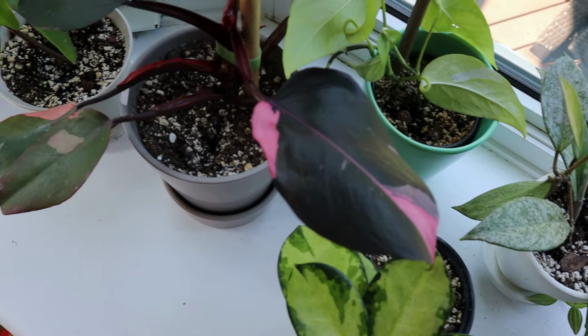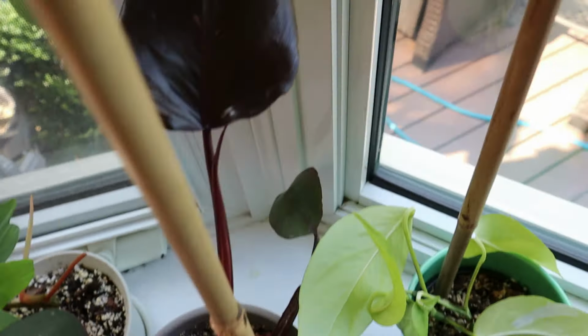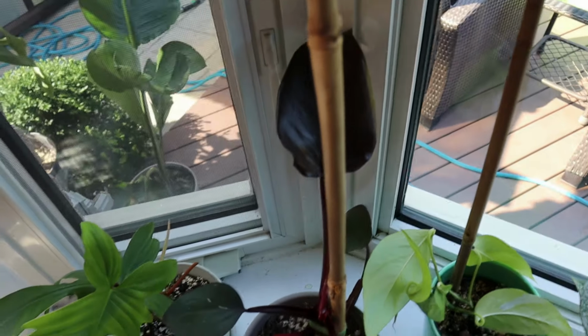Here we have my pink princess. So you can see there was little bits of pink. Yay! No pink. The teeny weeniest little bit of pink. This one really likes to give you a run for your money.